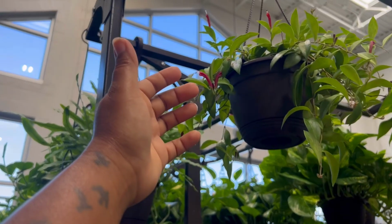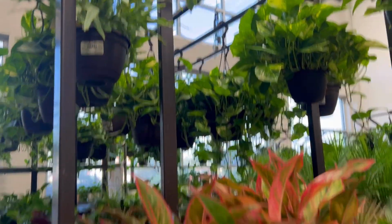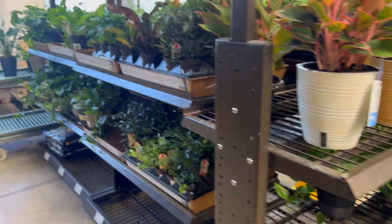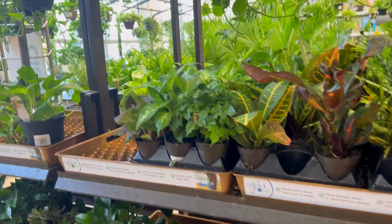Ooh, is this a lipstick plant? Cute. Kind of want it. Kind of not.